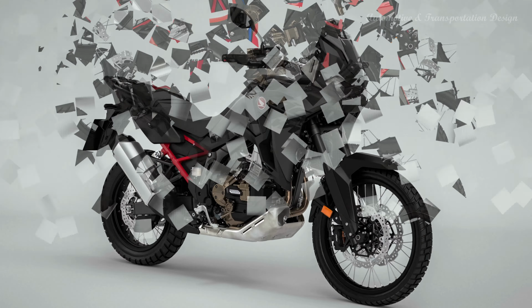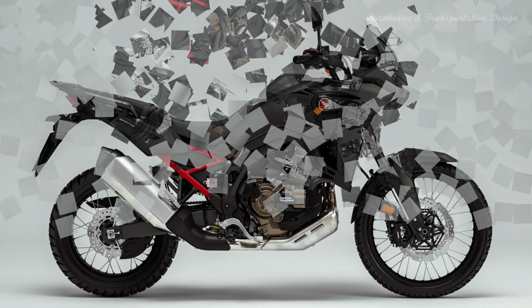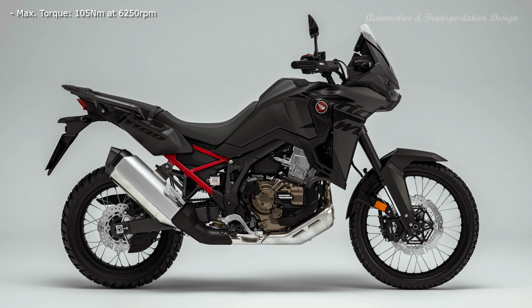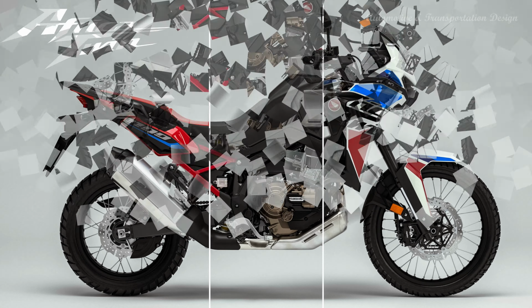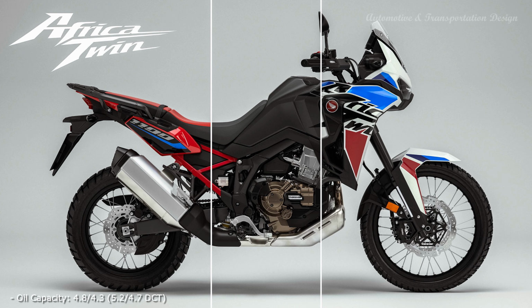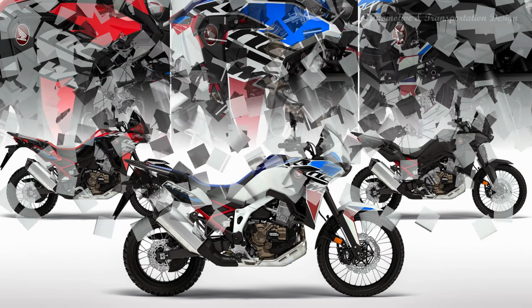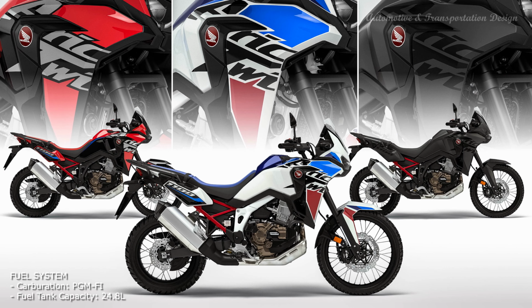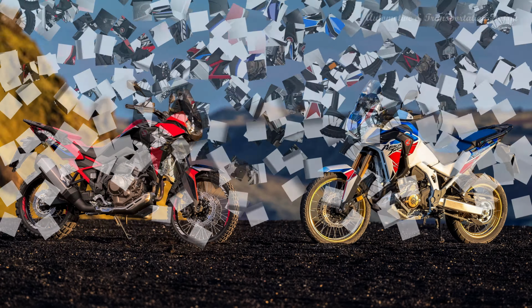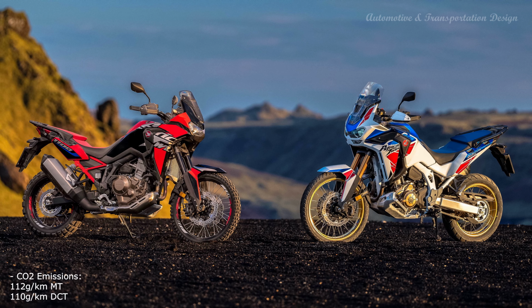Both DCT versions of the Africa Twin and Africa Twin Adventure Sports are updated for 2022, with new refined settings to deliver even smoother handling in the first 2 gears from a standing start and at low speeds. Honda have sold over 200,000 DCT-equipped motorcycles across Europe since the system was first introduced on the VFR1200F in 2009, a testament to its broad appeal and acceptance in the marketplace.